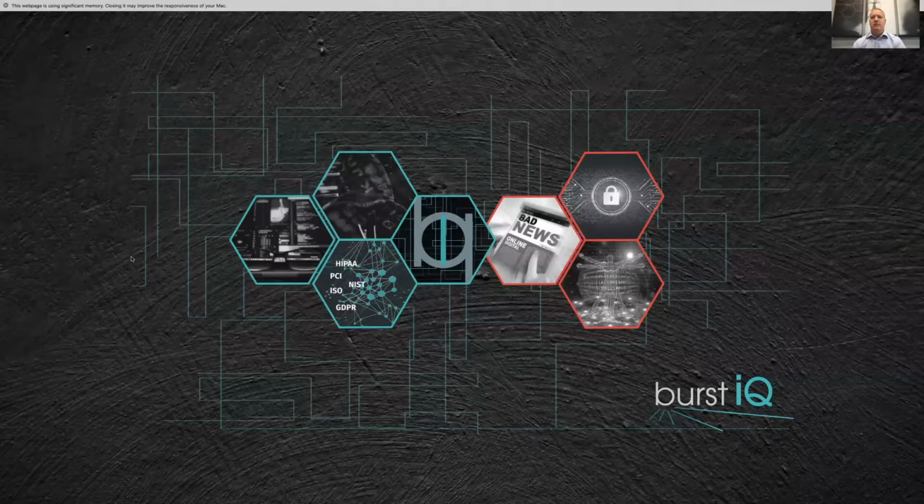As Frank said, this is a little bit tailored to more of the healthcare specific security, but pretty much all the information that we're going to give can be pertinent across any type of industry.